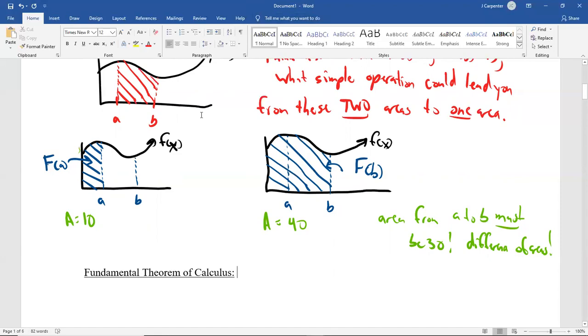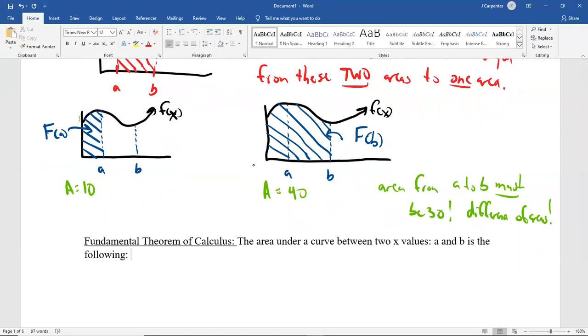So the fundamental theorem of calculus says that the area under a curve between two x values, a and b, is the following. And there's two different ways to write this. You have your integration symbol, but now you put numbers or letters on the bottom and top of it. So these a and b are generally numbers going between, say, 1 and 10, or 2 and 5, or 0 and something, or -6 and +6. And then you have your little f dx.